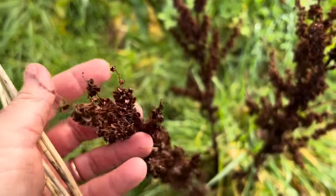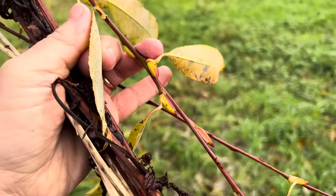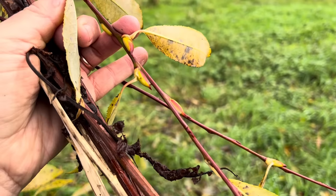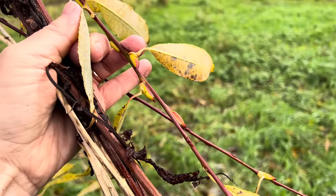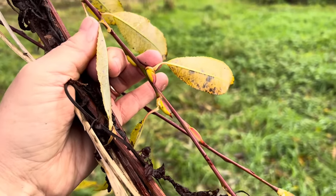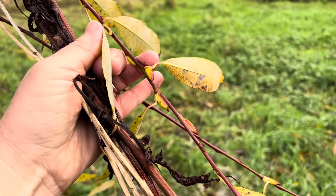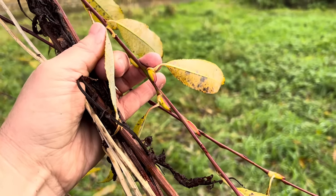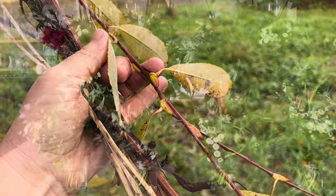Glorious stuff. Very nearly done, but look at the buds on this black willow. Very, very dark aubergine coloured willow with beautiful buds. And these stems are too narrow for using for my wreathing, and so I'll have a few and I'll take the leaves off to be in my twiggery pokery arrangement.